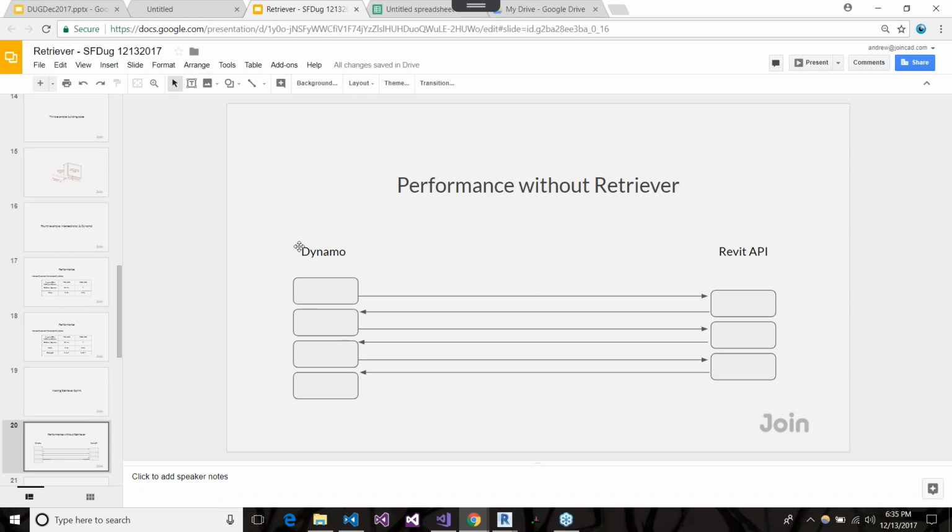So here we have how performance looks without Retriever. We have Dynamo over in this world, and we have the Revit API over here, and the Revit database sitting behind it somewhere. Every call into the Revit API is slow. The Revit API is a little clunky, but it's been shaping up a lot in the last few years. But it has a different memory model. And so every time you go get something from Revit, it has to be translated back into Dynamo.